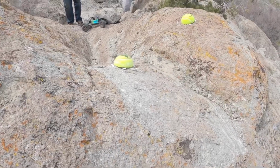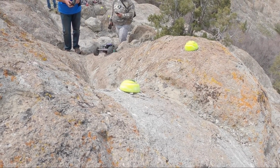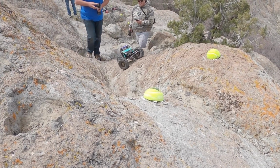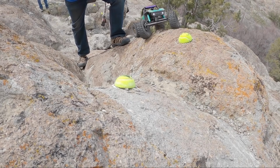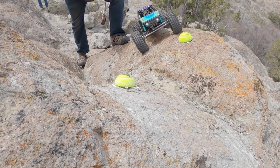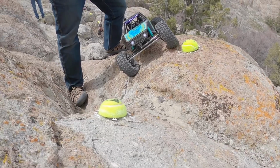Skip past 2, it went clean for him. And then we drop down 3 where you got to do that U-turn and head up the crack. He decides to drive up the shoulder of that rock instead of dropping into the crack, which I'm giving him a hard time for because I know that he could have done it. It wouldn't have been an issue for him. He's just trying a little bit different line here for him.